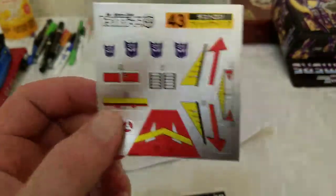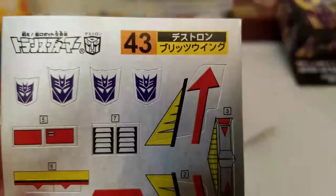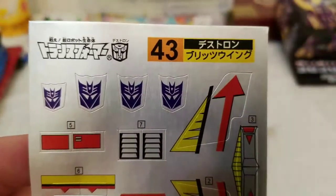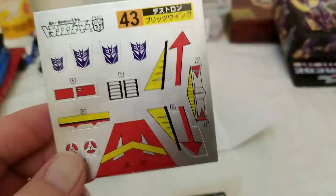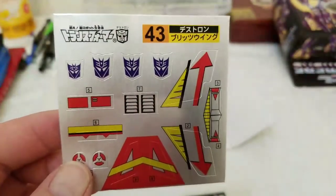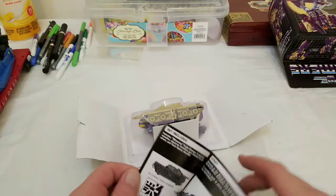I will say, if you look carefully, like there, you can see the Decepticon logos themselves are a little off-centered. The wings are okay, and the other parts of the area look okay, but it's glaring that the Decepticon logo stickers are off-centered on here. Let's look at the instruction manual, shall we?